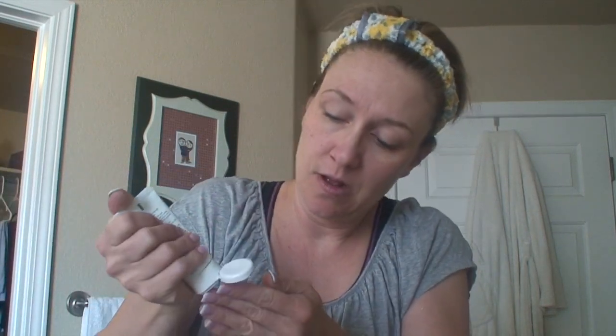Next, I put on my sunscreen because today I'm going out. It's the morning time. Normally I roll at night. I'm rolling in the morning today so I can show you and I have good lighting in my bathroom. Just put a bit of sunscreen on. Unless you're going straight to bed, you must put the sunscreen on. Please, I beg of you. Retinol can make your skin much more sensitive.